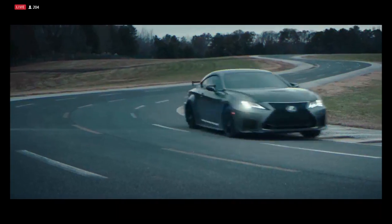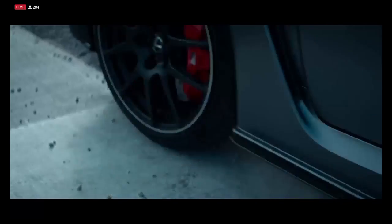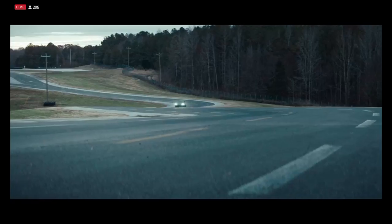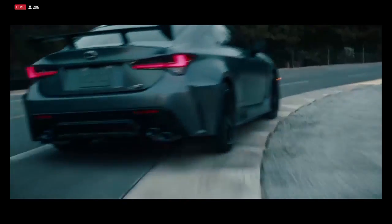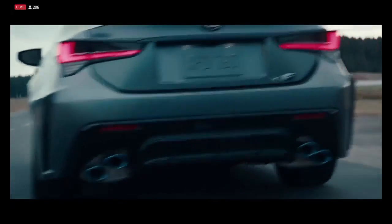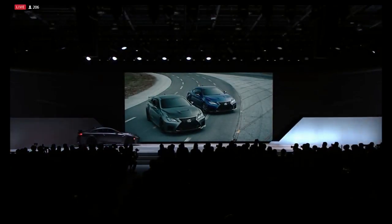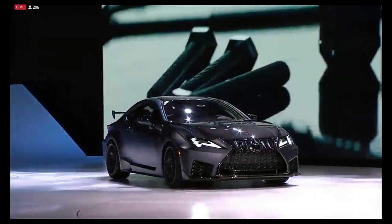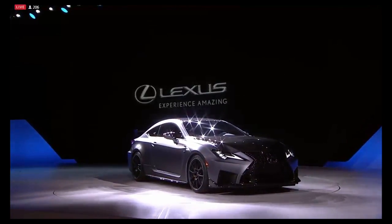Another leap. Develop bespoke Michelin Pilot Sport 4S tires to maximize grip. Then leap, leap, leap. Add enough milliseconds together, and every corner you conquer, you'll leap even further ahead. The 2020 RCF and RCF Track Edition. Experience the next leap forward in F performance. Experience amazing.